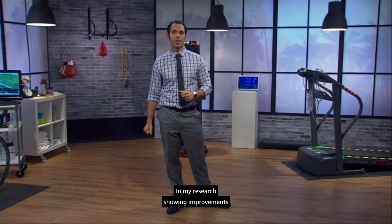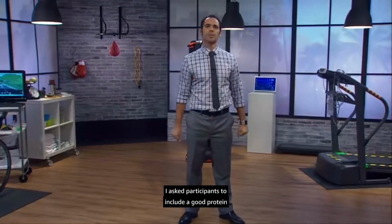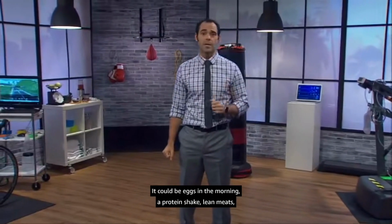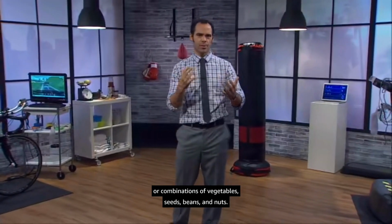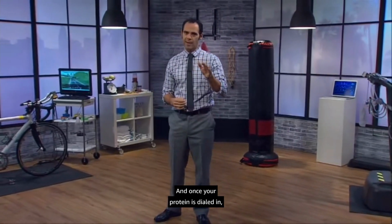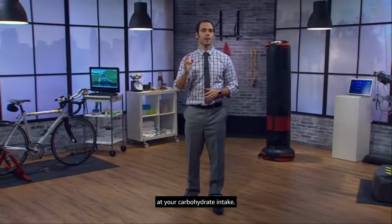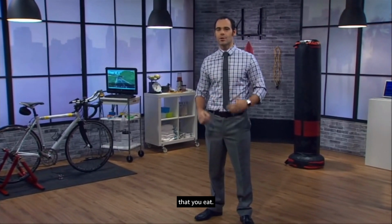In my research showing improvements in body composition with higher protein, I asked participants to include a good protein source at each meal. It could be eggs in the morning, a protein shake, lean meats, or combinations of vegetables, seeds, beans, and nuts. And once your protein is dialed in, use the nutrition facts label to look at your carbohydrate intake. Now, you may be surprised at just how many carbohydrates and sugars are in common foods that you eat.